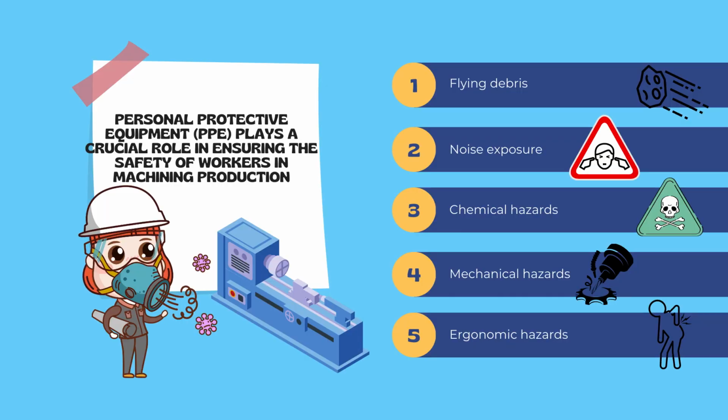Personal protective equipment, PPE, plays a crucial role in ensuring the safety of workers in machining production. Machining processes often involve the use of heavy machinery, sharp tools, and hazardous materials, which can pose a variety of risks to employees. Some common hazards workers face include flying debris. During machining operations, materials can be ejected at high speeds, potentially causing eye injuries or lacerations. Noise exposure. Prolonged exposure to high noise levels can lead to hearing damage and associated health issues.